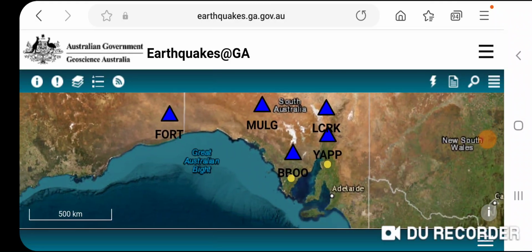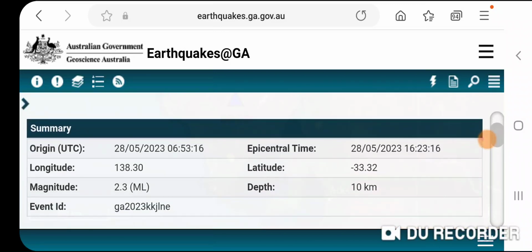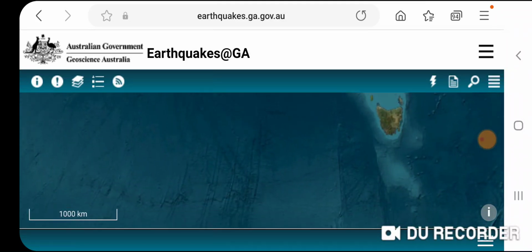Okay, then we go to South Australia. We have two, obviously quite small, probably 2, yeah, 2.3, 10 kilometers. So these are pretty much just crustal movement. It could be like a landslide, or it could be just where the crust is being pushed by the actual continental plate being pushed down south.